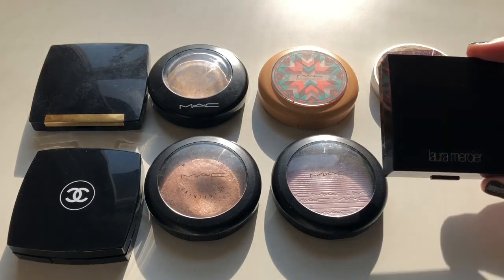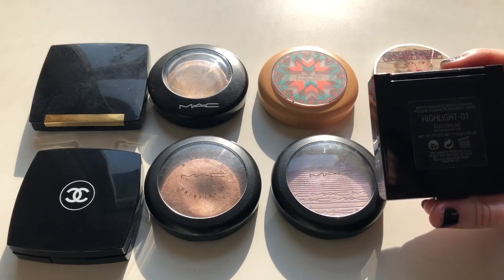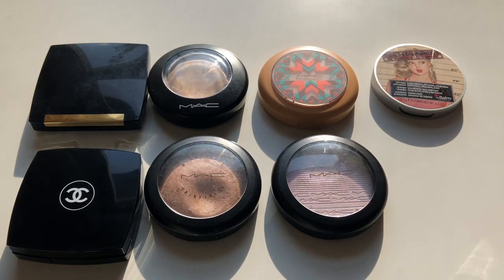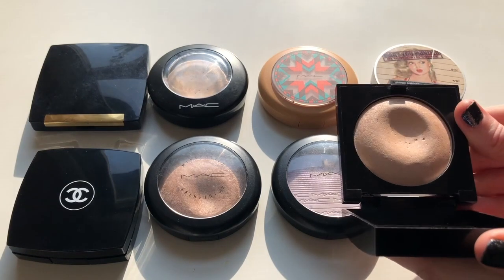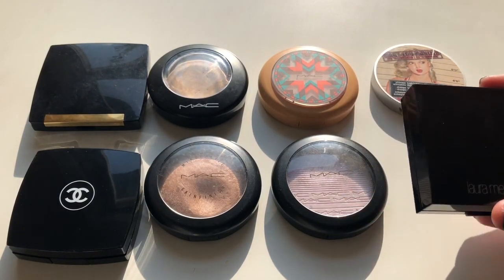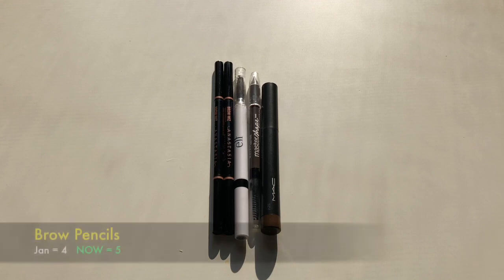And then the very end, I have the Laura Mercier Matte Radiance Baked Highlighting Powder in 01. This one's really beautiful. I do have a little bit of a dip in this one as well, so hopefully this one can get some more progress before the end of the year, but I have stayed consistent with my highlighters.